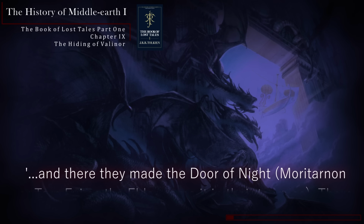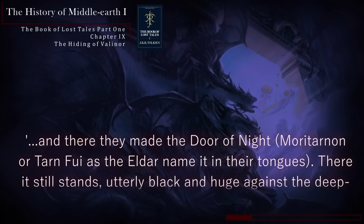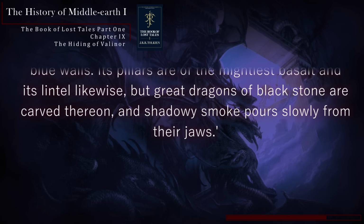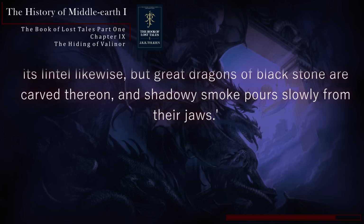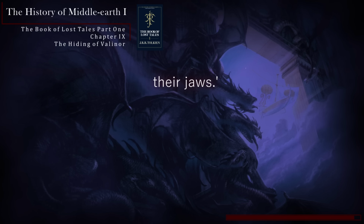There they made the Door of Night, Mori Tarnon, or Tarnfu as the Eldar name it in their tongues. There it still stands, utterly black and huge against the deep blue walls. Its pillars are of the mightiest basalt, and its lintel likewise, but great dragons of black stone are carved thereon, and shadowy smoke pours slowly from their jaws.